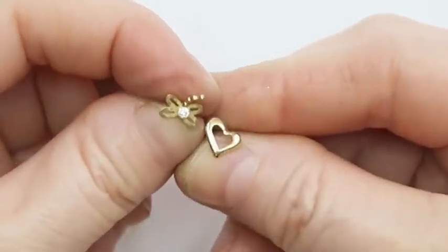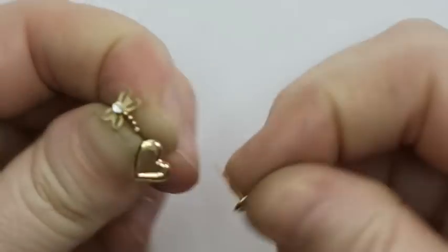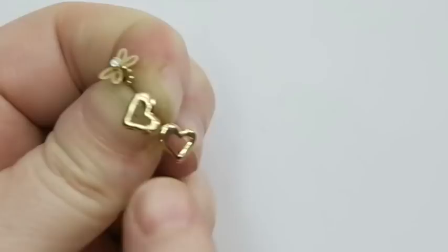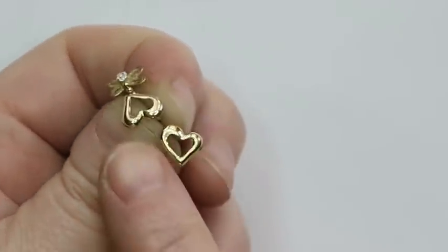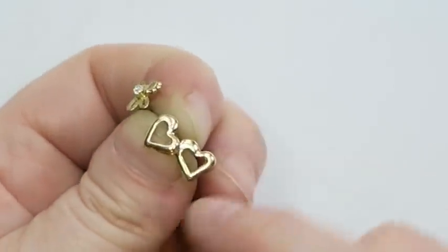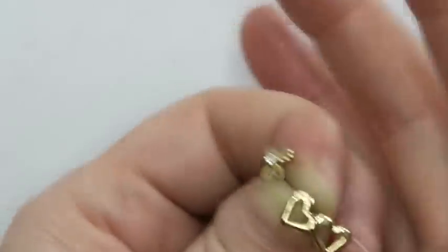And then we've got some sweet little gold earrings. These are 14 karat gold. I am going to look for the mate for the little butterfly. I'll find some little backs to put on these. And either I will sell them or I will put them with my scrap gold. But they are all 14K. Isn't that sweet? Yay, more gold.